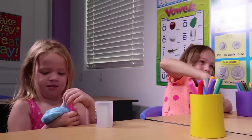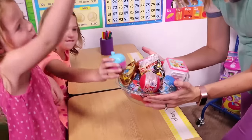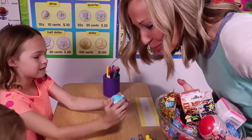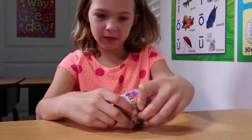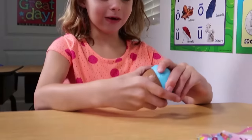You know what you get when you get an A+ on a flarp test? A surprise toy! Yay! Go ahead and take a surprise toy. Shopkins World Vacations and little Woodsies. Awesome choices! Let's see what's inside the little Woodsies. I've never opened one of these before. Me neither. And it's so cute because it's a little acorn.